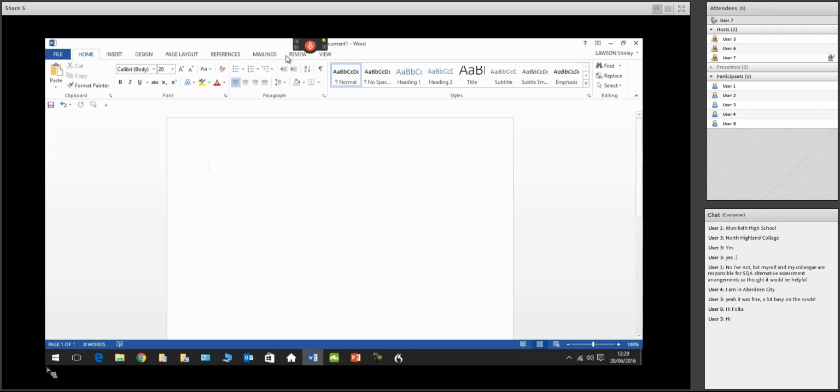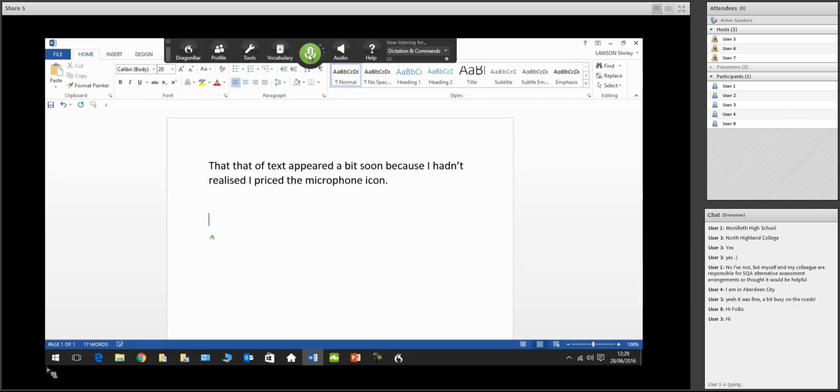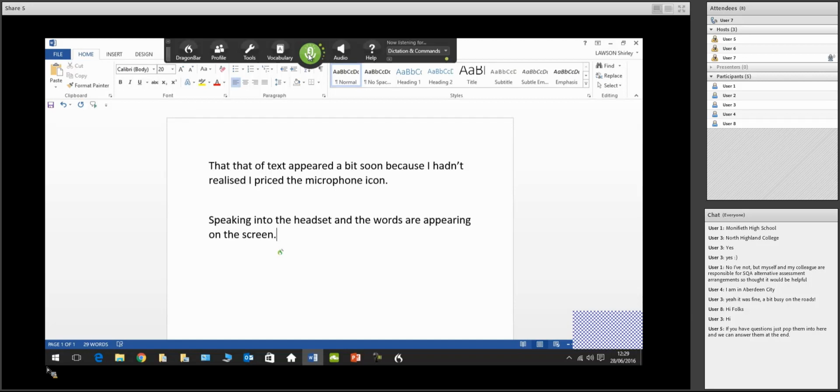When I click on the red microphone icon here, it'll turn green, and then it will start listening to me. Delete that. That bit of text appeared a bit soon because I hadn't realised I'd pressed the microphone icon. New paragraph. I'm speaking into the headset and the words are appearing on the screen.